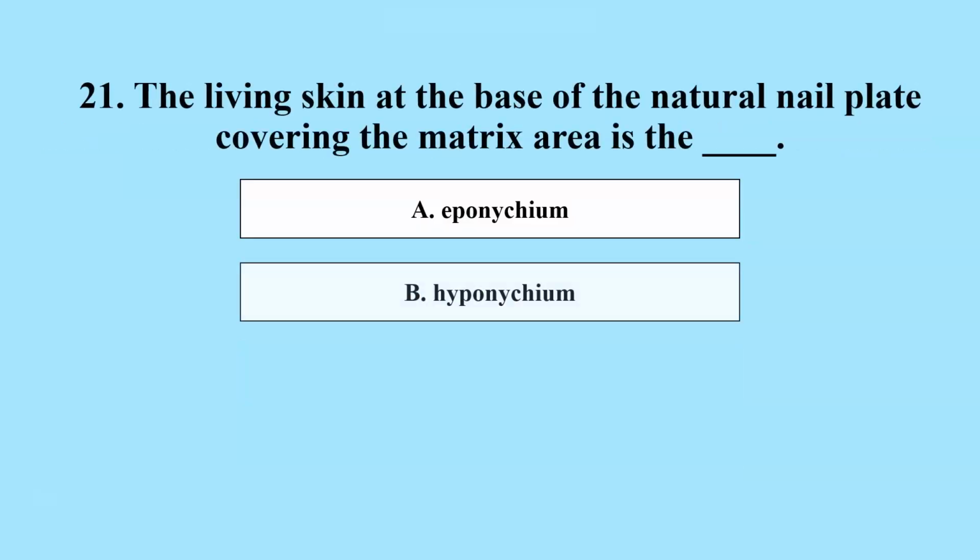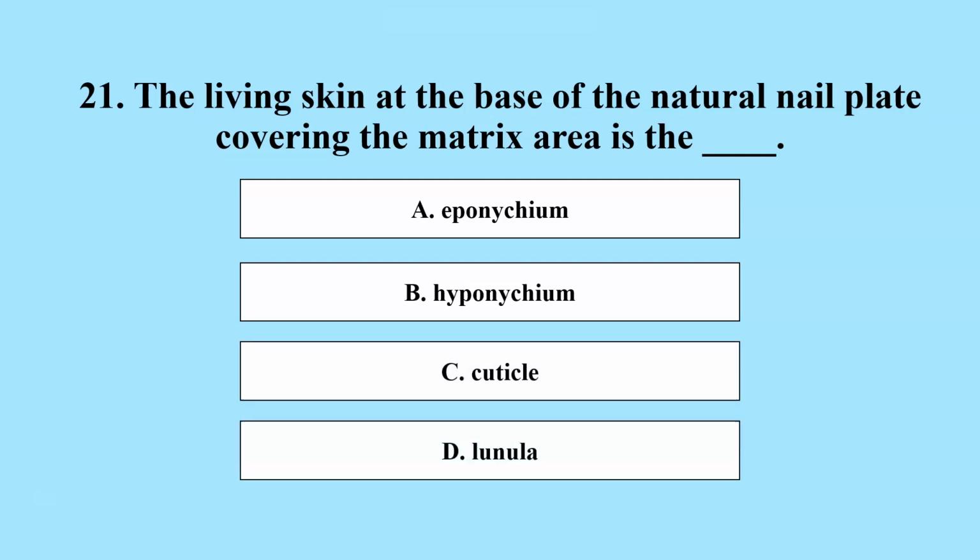The living skin at the base of the natural nail plate covering the matrix area is it hyponychium, eponychium, cuticle, or lanula? If you chose A, eponychium, you are correct.